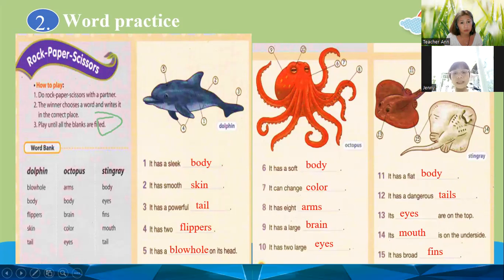So why can the octopus change color? According to here, it can change color. It can change to orange? Maybe purple? I don't know. We will check in Google what color the octopus will change to. Okay, and I will tell you next time.